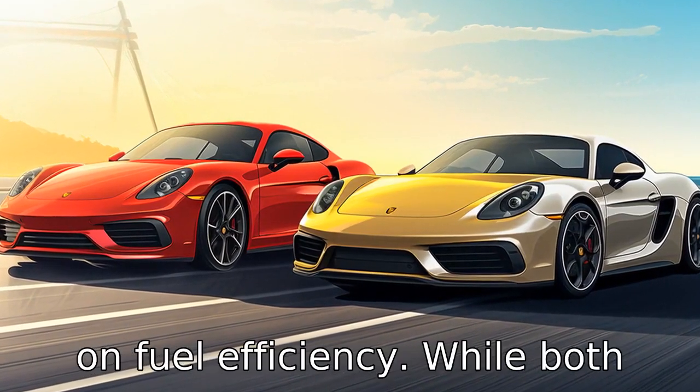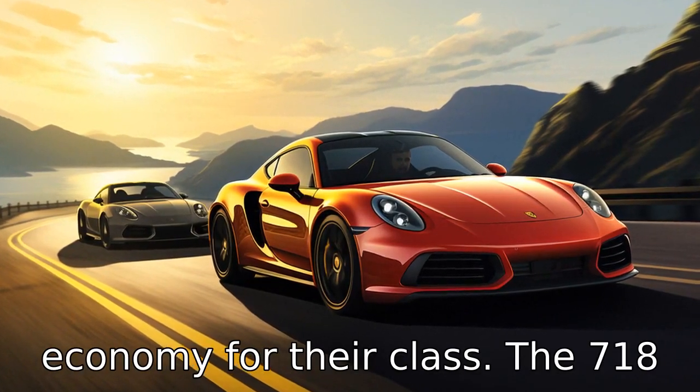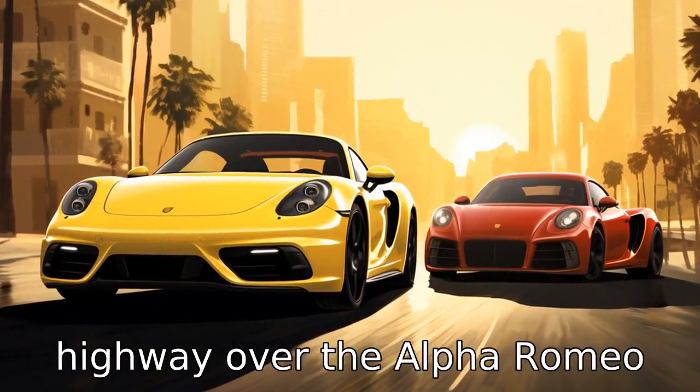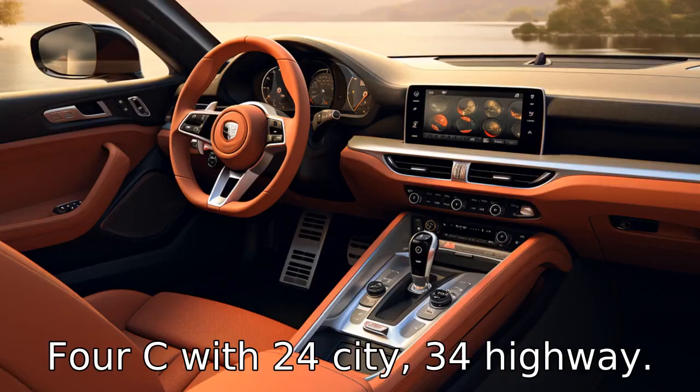Difference 5 is on fuel efficiency. While both vehicles offer reasonable fuel economy for their class, the 718 Boxster leads with 21 city, 28 highway, over the Alfa Romeo 4C with 24 city, 34 highway.